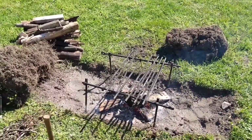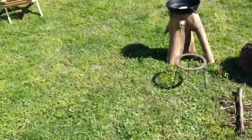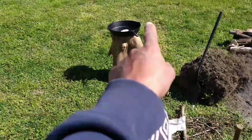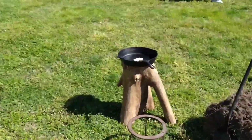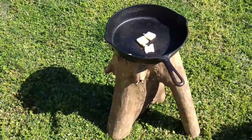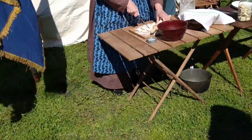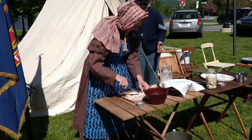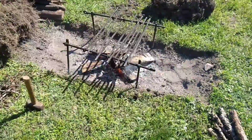Right now they have this little fire going because she's going to make the mush muffins in the pan, like they would have done back in the Civil War days. Get a picture of that. Look at that pan. Get a picture of her preparing stuff. There's our little fire going.